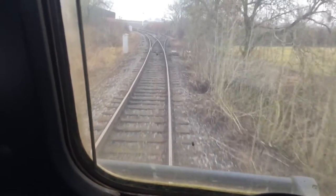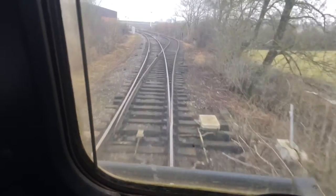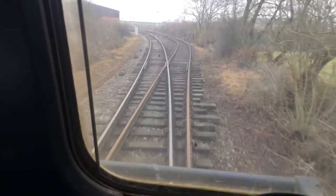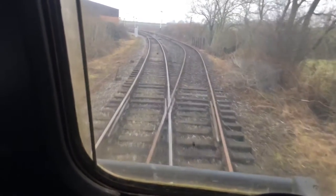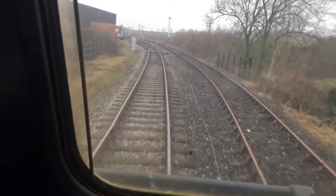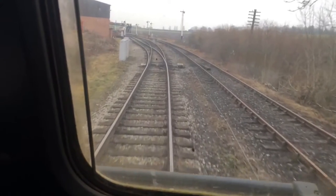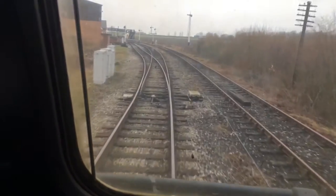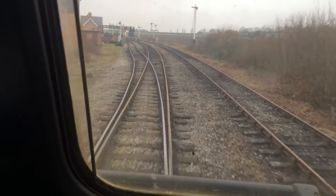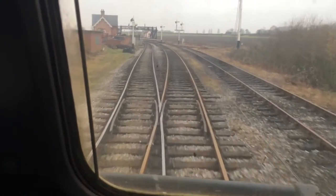For a Pacer, this is very good. Where are they plodding along? You might get a bit of sideways action going through these points, and certainly this next one, it won't be excessive. You can feel a little bit, right? You won't have to put your fingers in your ears. It's that squeal, I think, that's what makes these things so iconic in a way. Probably doesn't do the rails any good. No.